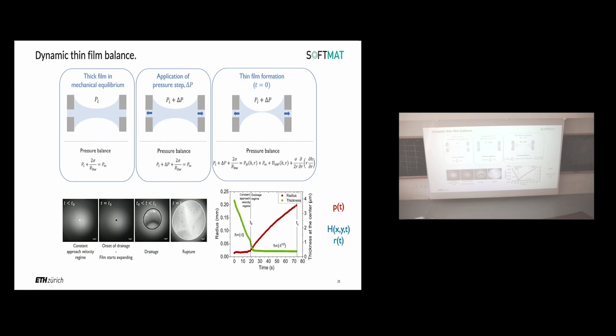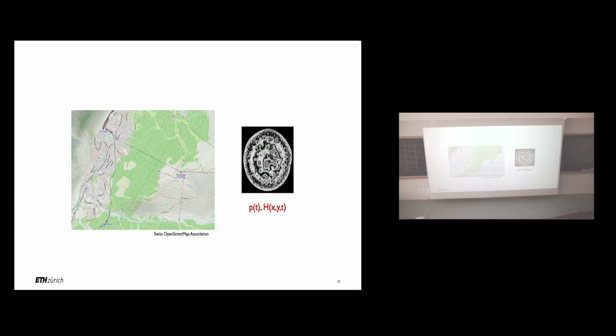You have the radius of the film, which initially, you push, the liquid thins, and then in the center of your film, you get a planar film, which may dimple as you proceed, but it becomes progressively bigger. This is the radius, and this is the thickness of the film. You initially thin the film, and then you reach a thin film regime where the film drains gradually. And so these are the observables from the experiment, right? And we get them from interferometry.